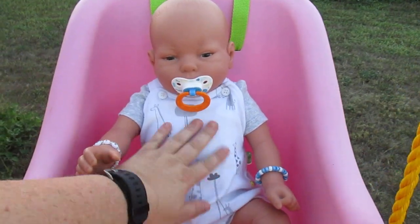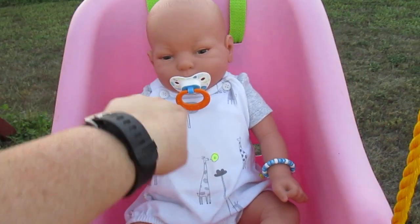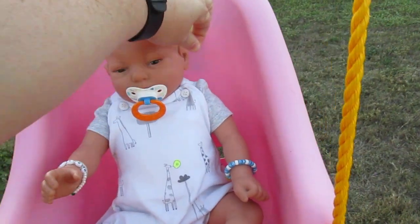But now you can get a better close. Oh, it's, like I said, dungarees with a gray t-shirt, and these are from Auntie Kim. That's Mothercare from the UK.